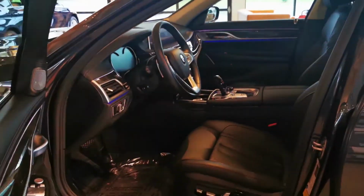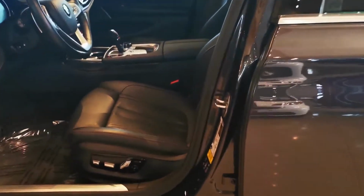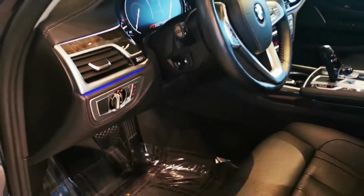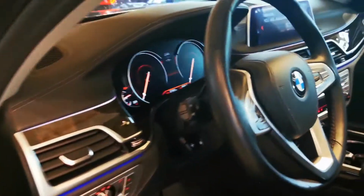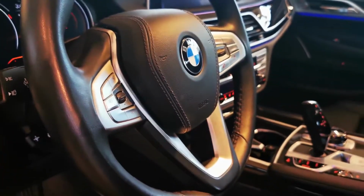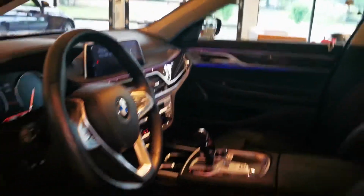Stepping inside, the black leather interior looks fantastic. Minimal to no wear on any of the bolsters or seats. Just 37,000 miles. Additionally, this has the Harman Kardon sound system, heated steering wheel, and a couple other nice options to ensure that you are always comfortable. And you certainly will be.